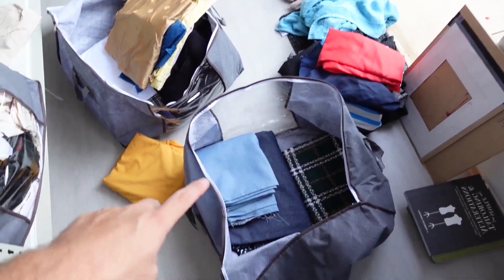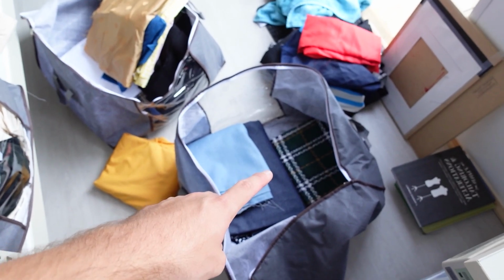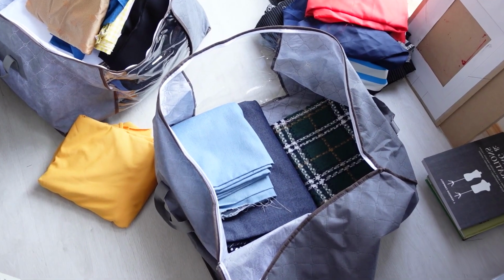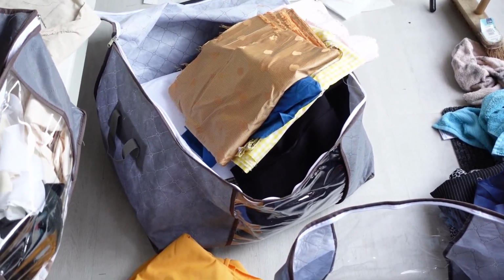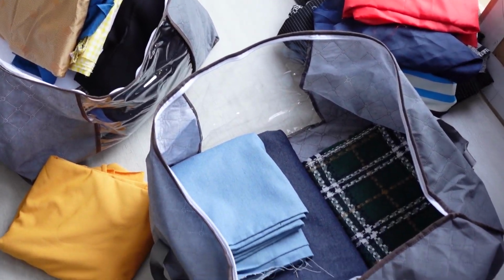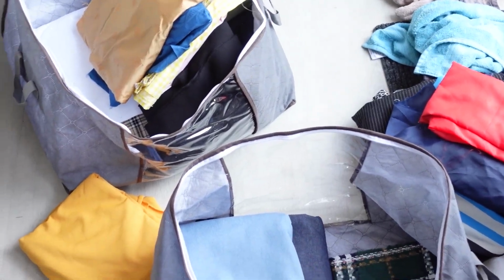What I've started doing already is, in this bag here, as you can see, there's a lot of denim because I do like working with denim. That is some tweed fabric. So I'm trying to organise this bag into a kind of woven section. Then hopefully in this bag here I will be putting some more knit fabric, jerseys and things like that. I'm really just trying to organise things by type, or at least by the weave of the fabric, because I think that would be easier.